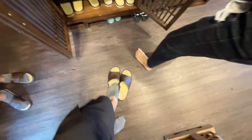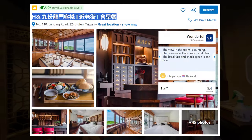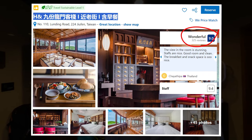So we need to change into our slippers. Then you know this hotel is pretty clean. Wow, so clean. This is the hotel that we're staying at for the next 2 nights, so we'll be staying here for both Jiufen and Shifen. My first impression of this hotel is that it's very cozy. It feels like a homestay.